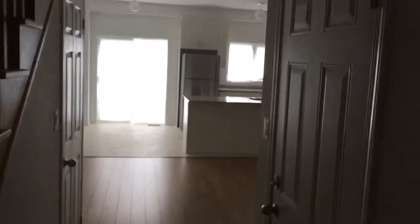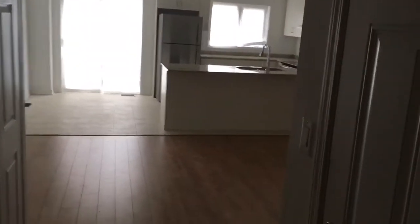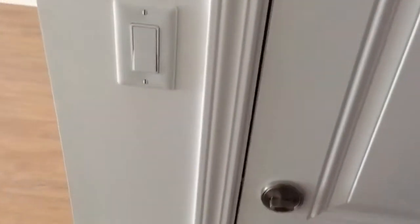All right, this is the front hallway. There's a staircase going up. Turn to the right, here's a closet for your jackets and whatnot, the front closet by the front door. Going further down the hallway, there's a door here on the right hand side. This is actually for the garage. So I have a garage in this house.